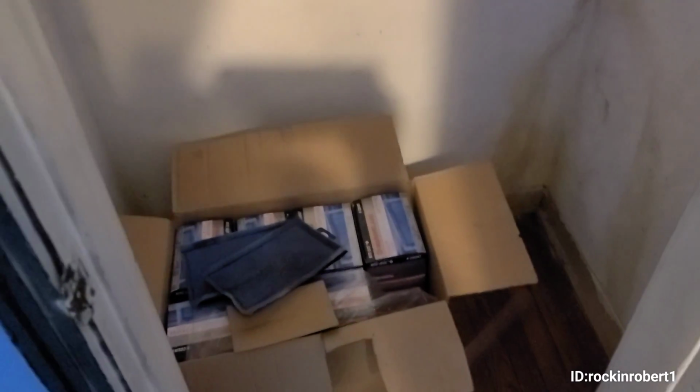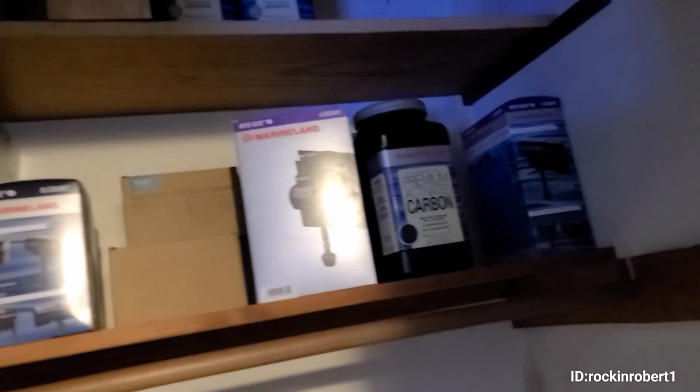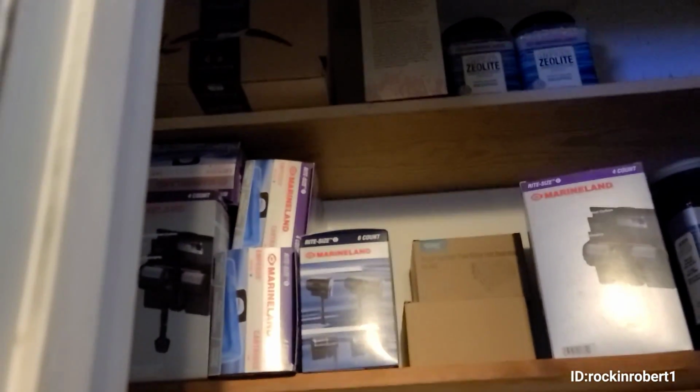Because watch this. Boxes and boxes of filters. This box here was actually given to me with all the filters fresh. More supplies in here. All kinds of stuff in here.